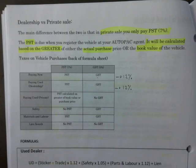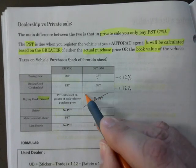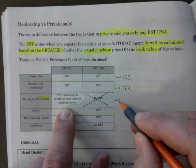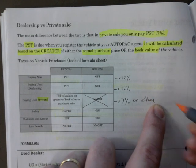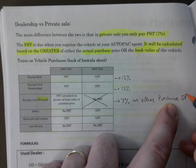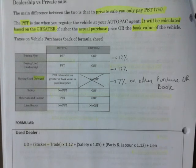If you're buying private, now things change. There's no GST. No GST, so you're only paying PST. You only pay 7% on either the purchase price or the book value, whichever one is greater.